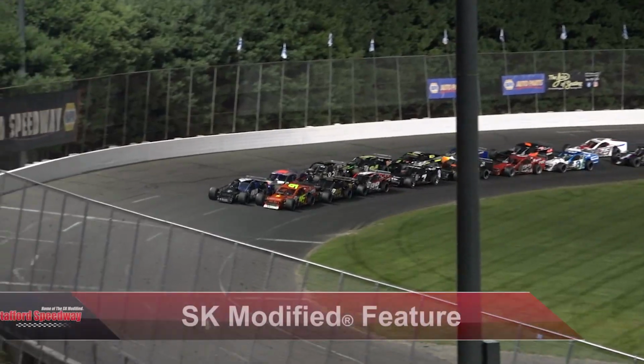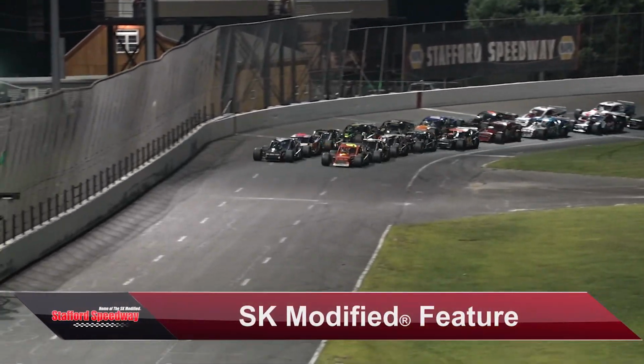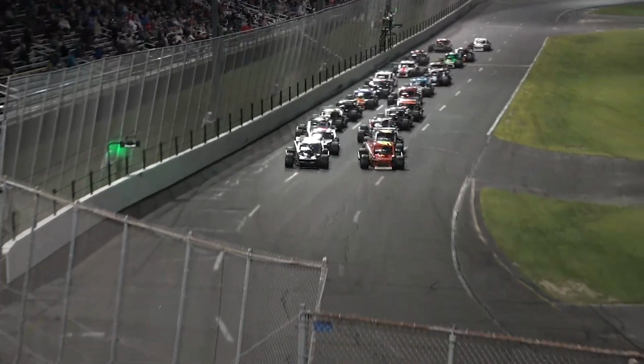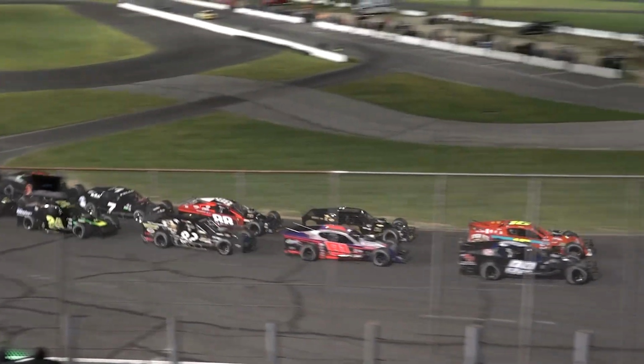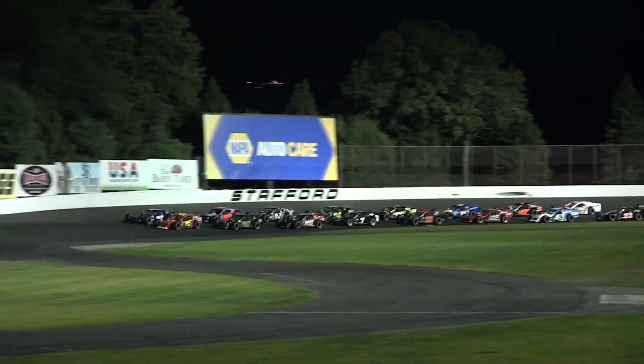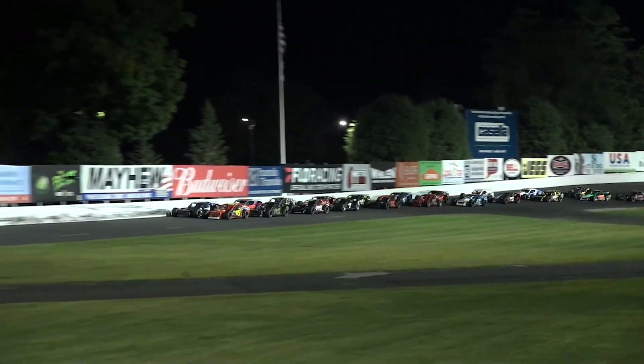Off turn number 4, ladies and gentlemen, at the edge of their seats, anticipating the start, and they are off. Bottom of turn number 1. Kopech digging in on the bottom to the outside. Here comes Tyler Hines down the back straightaway, 2 by 2, they look like they're looking for the start.